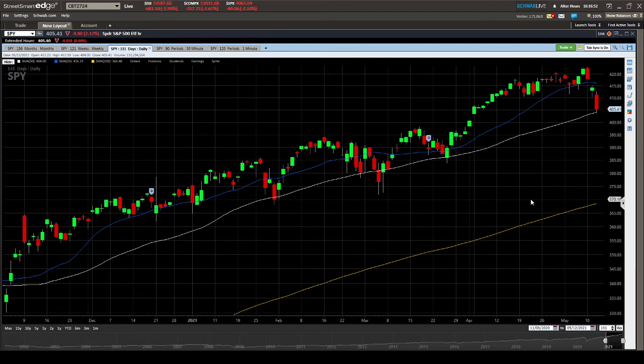Now, the next big change would be if we took out last month's low. So let's see what happens. Remember, we're only $17 off the all-time high. Right? 10% is $42. 5% is $21. We're not even down. We're down less than 5% from the all-time high.